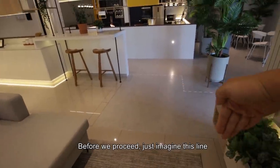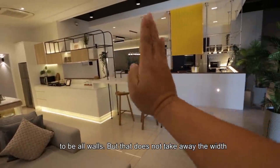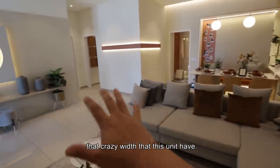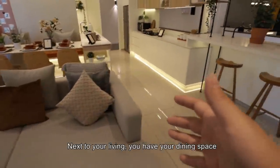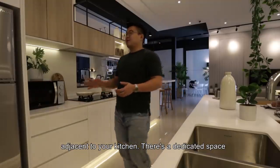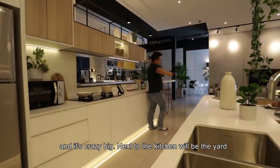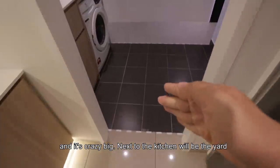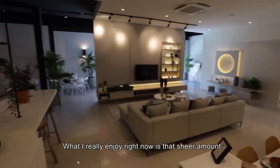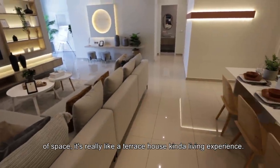So before we proceed, just imagine this line to be all walls. Okay. But that does not take away the width, the crazy width that this unit has. Okay. So next to your living, you have your dining space adjacent to your kitchen. There's a dedicated space for your fridge. Then this will be the place you cook and it's crazy big. Okay. Next to the kitchen will be the yard. What I really enjoy right now is that sheer amount of space. It's really like a terrace house kind of living experience.